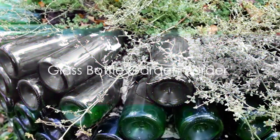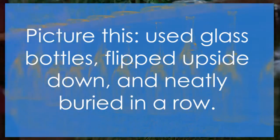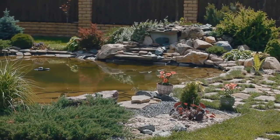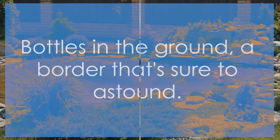At number 4, we find the glass bottle garden border. Picture this: used glass bottles, flipped upside down, and neatly buried in a row. This creates a vibrant, unique border around your garden. Bottles in the ground, a border that's sure to astound.